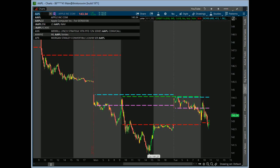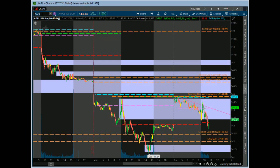Some folks think that the volatility will increase again going into the Fed tomorrow. Again, the rate decision is at 2 o'clock, and 2:30 is the press conference with Powell. Apple was below the geometric line here this morning.